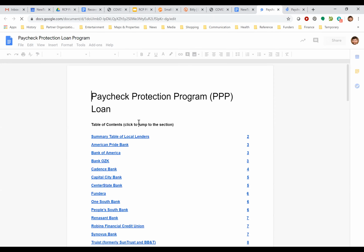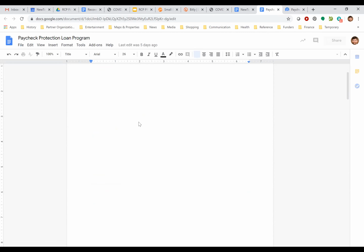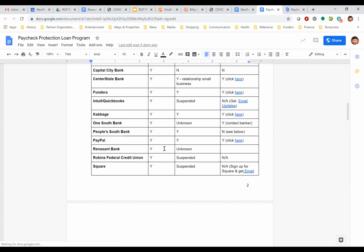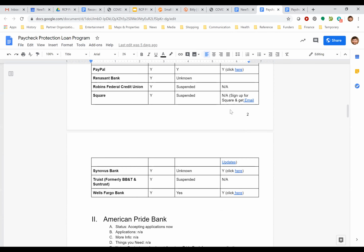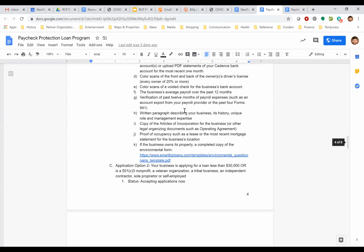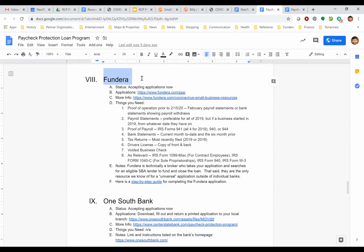So I'm going to go ahead and open both these links, the local lenders link and the Fundera link. So here's how this works. There's a list of the local banks that we know are participating in the program. And the first page is a summary of those banks with links to their current applications. Some of them you actually have to fill out in print and then email in. So there are instructions there. Some of them you actually have to contact the banker to get internal instructions about how to apply. But this should help you navigate the process for your financial institution. And like I said, we've got links to a lot of online lenders who will accept an application from anybody.